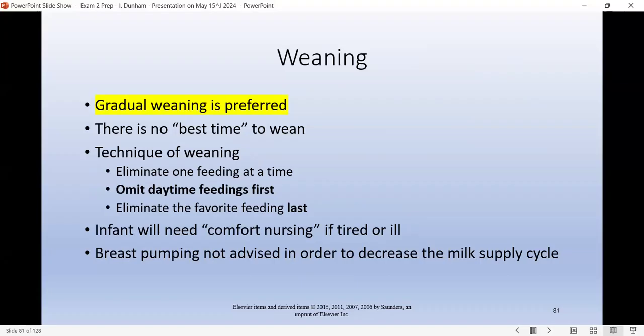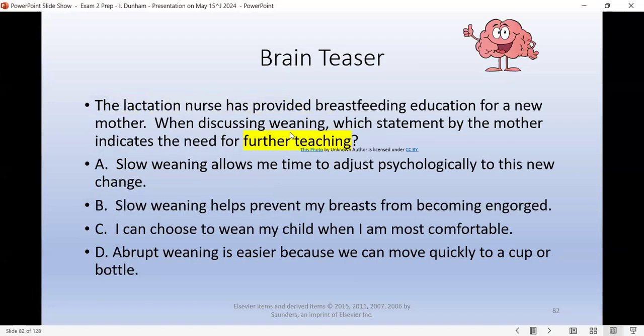Okay. And you eliminate one feeding at a time, because you want the infant still to feel comforted, and you don't want to just abruptly take them off. It means a lot to a baby when mom breastfeeds her baby. Okay.